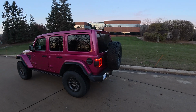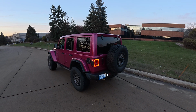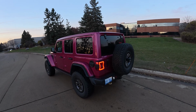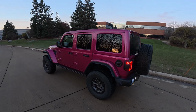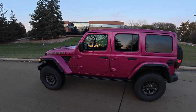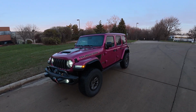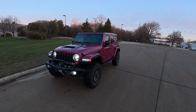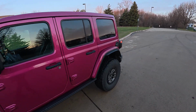Starting price on the Wrangler 392 is $91,500. As tested, this is $106,780. However, if you search local listings, you'll see a lot of these Wrangler 392s with a substantial amount of money off MSRP. I've seen some of these locally in Detroit listed for $85, $86, $90 with pretty high MSRPs. So you might be able to get a decent deal on one of these because I don't imagine they're selling at their full asking price.